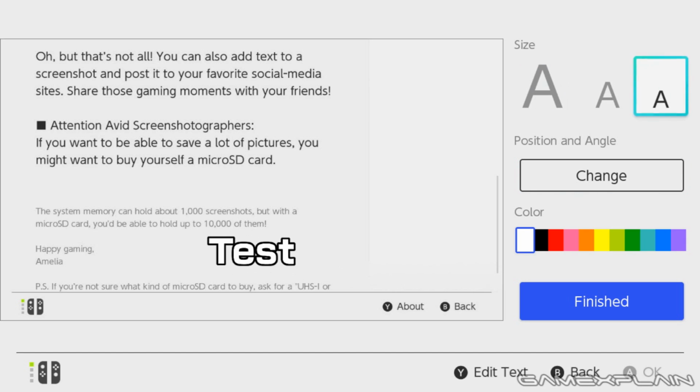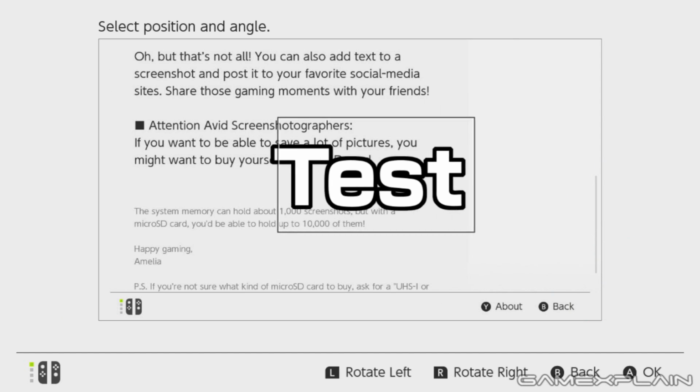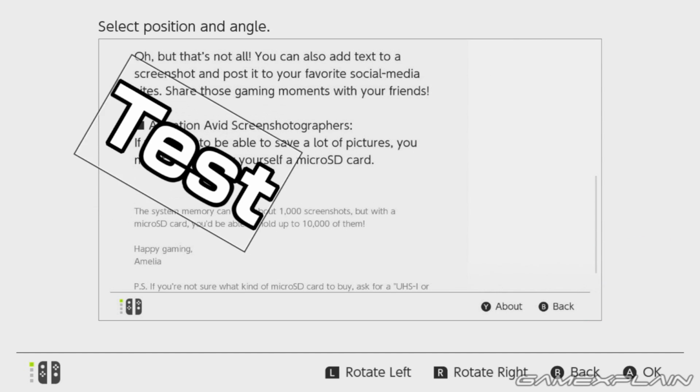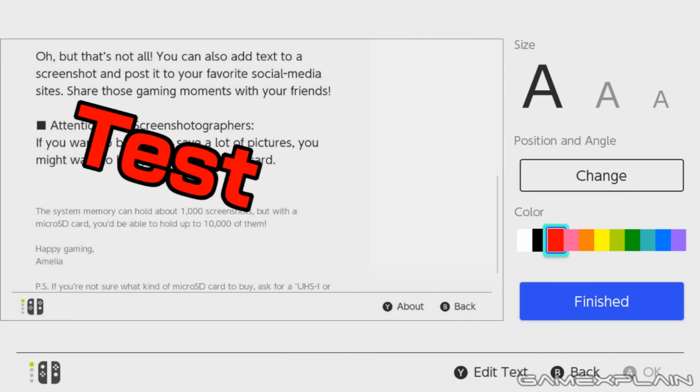And then we can change its font size, but we want to go big because we're screaming, right? We can change the position and angle. The left stick moves it around quickly, whereas the D-pad and the right control stick do it in increments. You can also use the shoulder buttons to spin it. Woo! All right, we're going to put it down there.